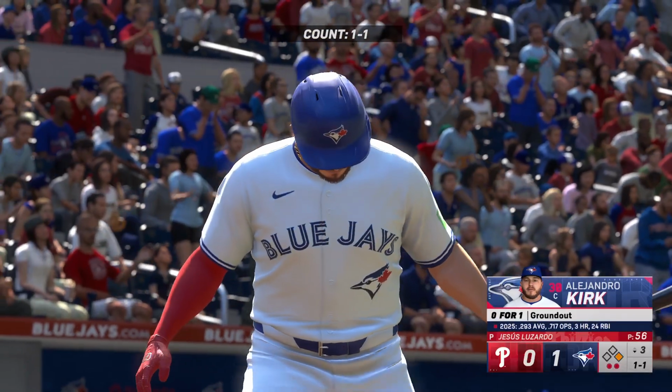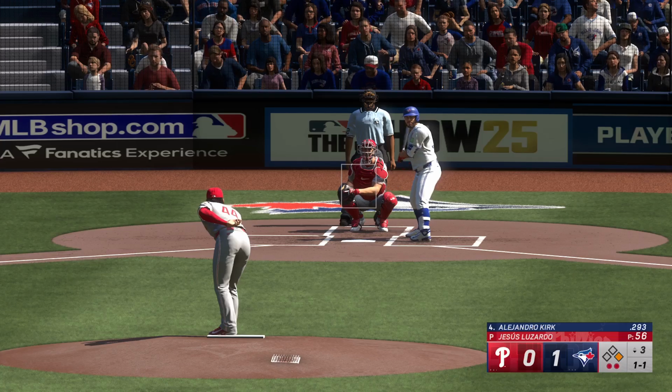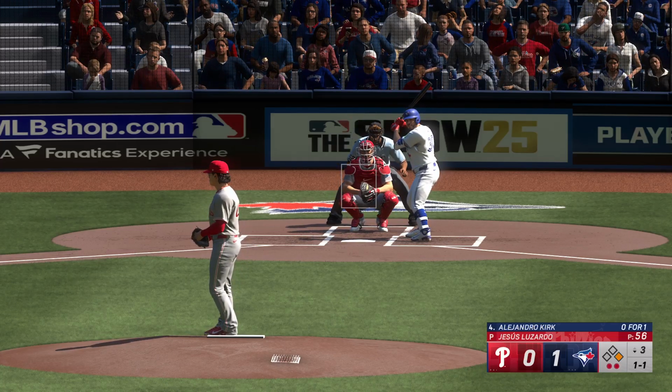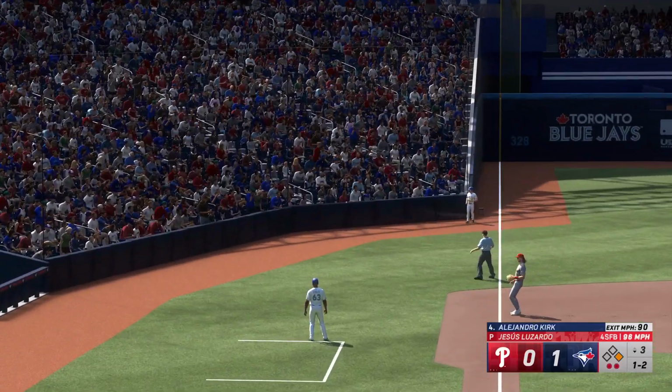In steps the man they call Captain Kirk. This guy, one of the best defensive catchers going. You talk about framing, the ability to block, catch, and throw. He is at the top of the game. So a foul ball makes it 1-2.